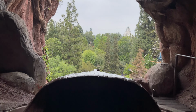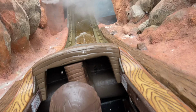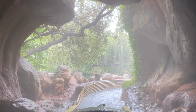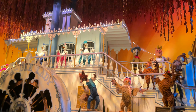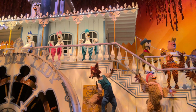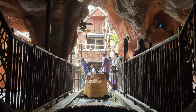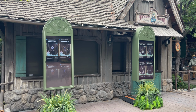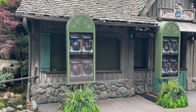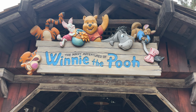That's just where you go. Of course I love Splash Mountain, and just like Space Mountain, where the photos are on these Galaxy's Edge stanchions with these fun bushes to hide the bottom, so is Splash Mountain. Now let's head over here and do Winnie the Pooh while we're here.